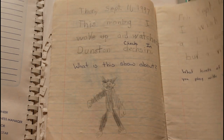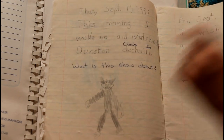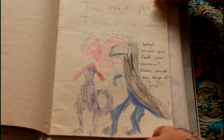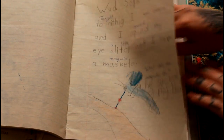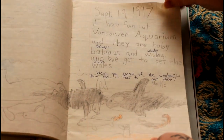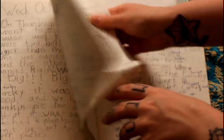Sasquatch. Oh no, it's not Sasquatch. It's Dunstan from Dunstan Checks In. Has anyone seen that movie? It's about an orangutan that takes over a hotel and it's awesome. Bunch of dinosaurs. I really liked dinosaurs. Most kids in the 90s liked dinosaurs. Mosquito. Whales, otters and stuff. I think I went to the Vancouver Aquarium, so I drew that. And yeah, that's pretty much it.